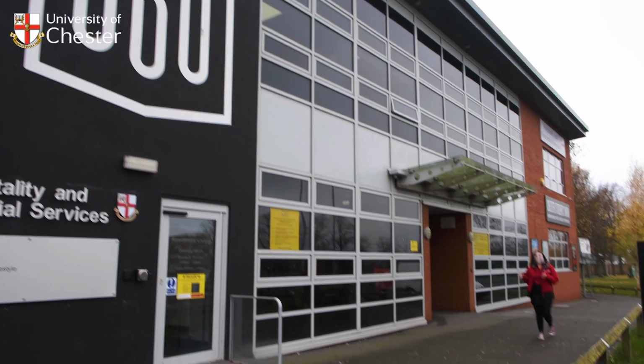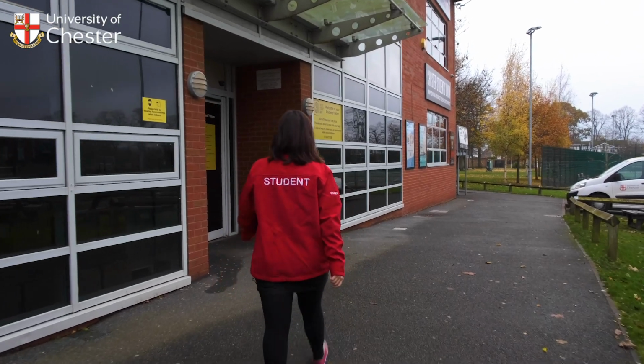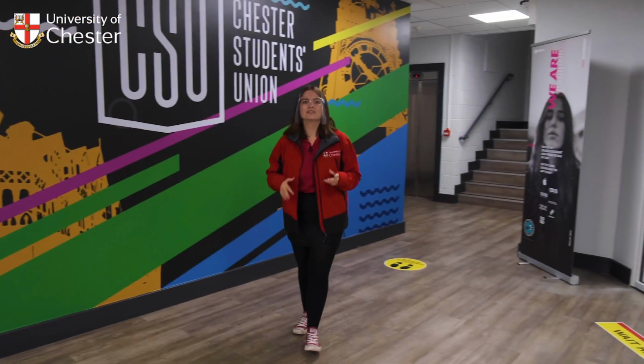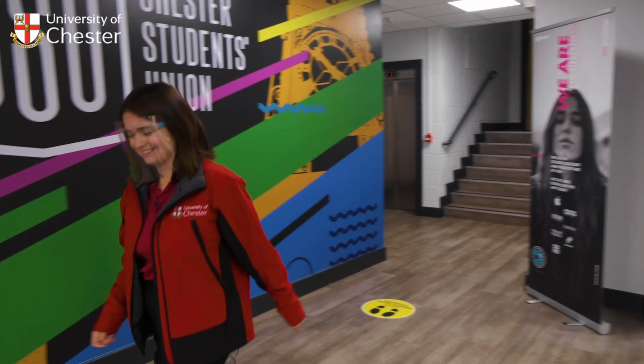Chester Student Union is also located on campus. Our students elect who they'd like to be their officers and they then represent the students' voice about issues inside or outside the university. The Students' Union is here to support you on campus, whether you're looking for guidance or help with societies. I'm part of the History Society and I found it so helpful to make friends here on campus. The SU is a fun, relaxed space.